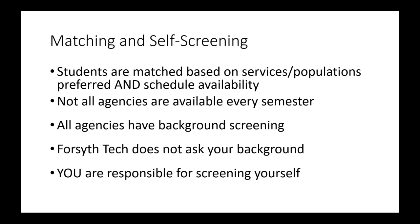You complete an application and determine which populations and which services you want to be doing your field work, what area you want to do your field work. And then you're also going to tell me what your schedule availability is, because both of those are going to be a factor in what agencies you get placed.